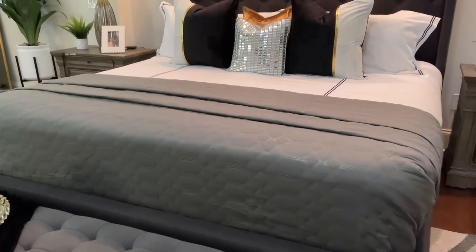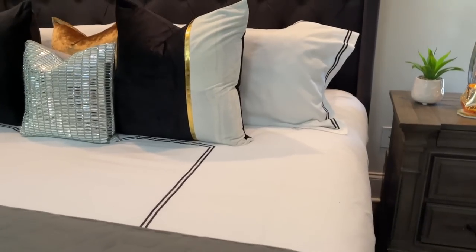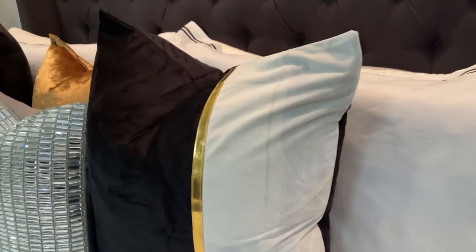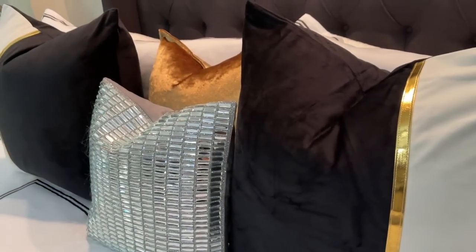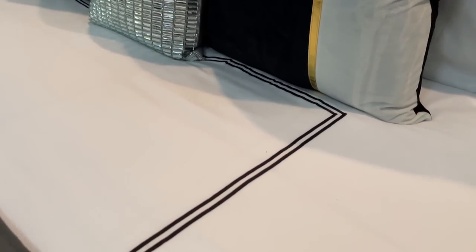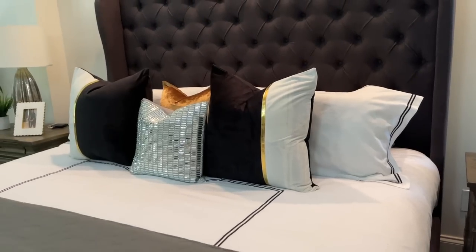So now we're taking a closer look at the coverlet, the beautiful folds that are in it. Absolutely gorgeous. And let me take you in closer to look at the beautiful pillows. So beautiful. I just love the way all the colors run together, and this is just absolutely gorgeous.